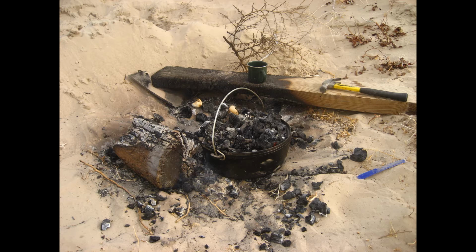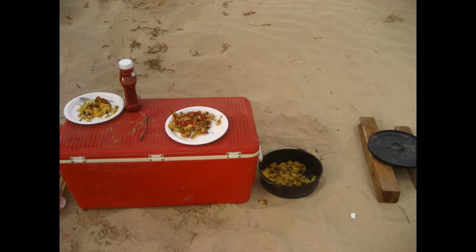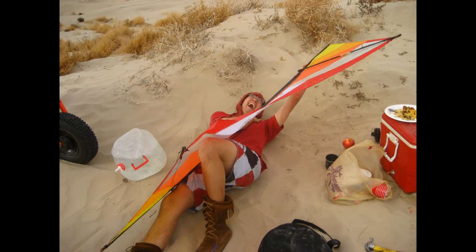Cooking breakfast, obviously. Wood coals, not charcoal. It's Mountain Man breakfast, which is eggs, tater tots, bacon, and cheese, kind of in a stack. And we have Mountain Man almost every campout when we get together.